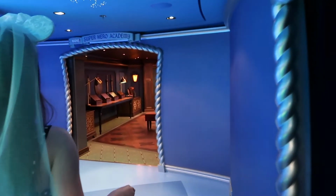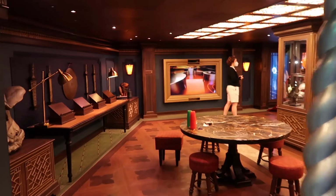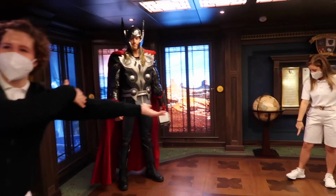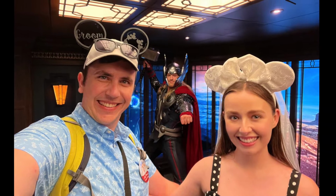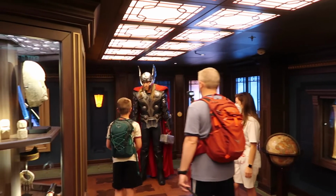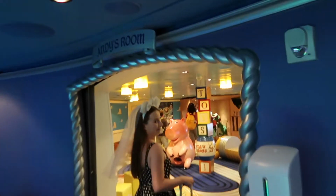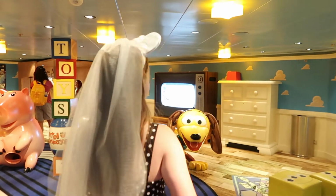One of my favorite sections of the Oceaneers Club was the Superhero Academy. This was all Marvel themed, and there were tons of little props from the different Marvel movies. And this was actually where we got to meet our first character, Thor. So it was a fun little surprise. But yeah, this section of the Oceaneers Club was so cool, so well themed. It looks like they have it set up to be more Doctor Strange-esque elements in it, but still tons of fun.